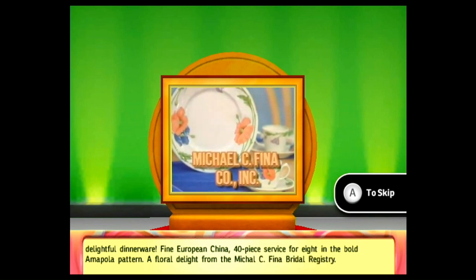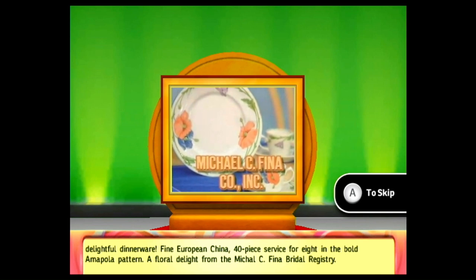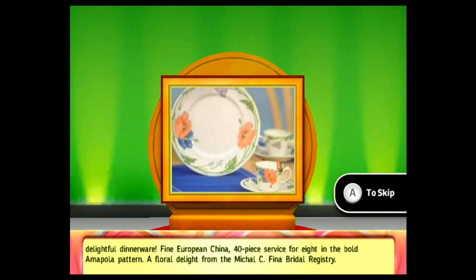Fine European china, 40-piece service for eight in the bold Amapola pattern. A floral delight from the Michael C. Theater Bridal Registry.